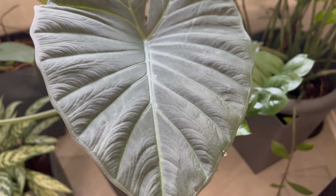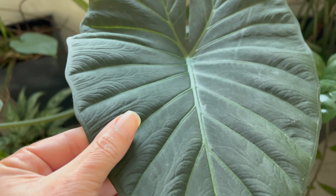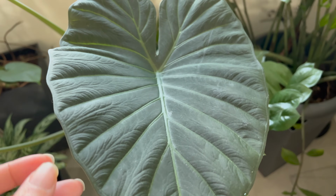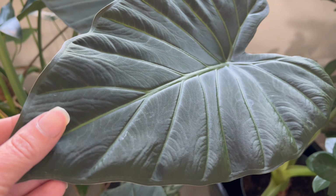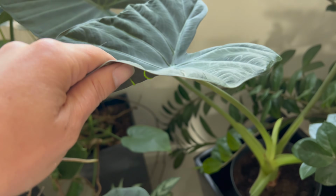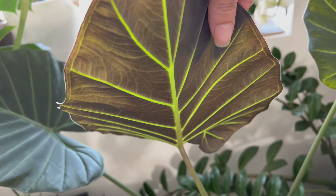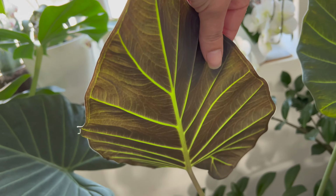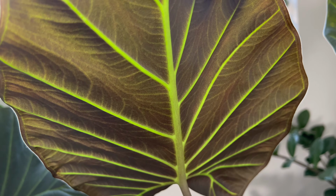Alocasia Regal Shield is known for its large, striking leaves. The leaves of Alocasia Regal Shield are one of its defining features, with their unique shape, texture, and coloration. The leaves are typically a deep, glossy green color, with prominent veins that run throughout the leaf. They are shaped like an arrowhead, with a broad, triangular base and a long, pointed tip. The edges of the leaves are smooth and slightly ruffled, adding to the plant's overall visual interest.